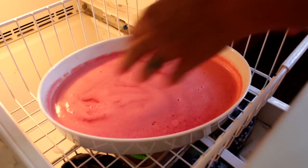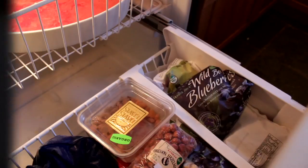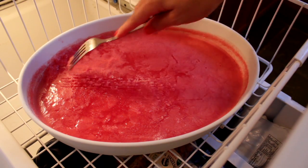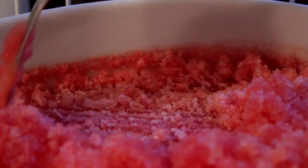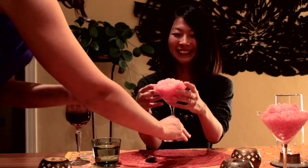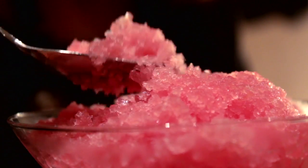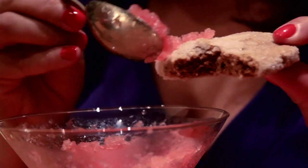Add more if needed. Stick it in the freezer and rake over with a fork after it's been in there for about an hour or 2 and is slightly frozen. You'll fluff it again when you get home from work and maybe even once more before serving. You want it to be light and soft, but don't go crazy. It's going to be delicious regardless. I love to serve this in martini glasses alongside shortbread cookies.